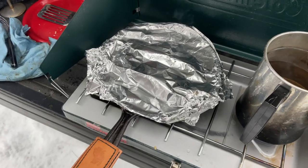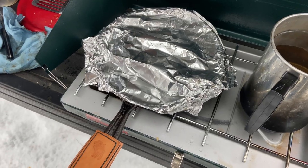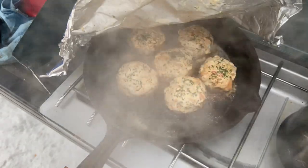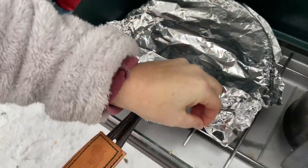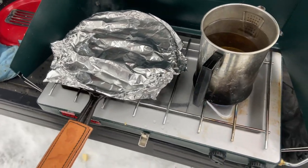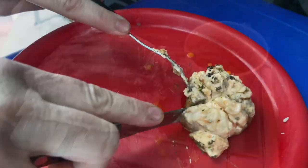It's gonna be good. So the quesadillas have been devoured. They were delicious, weren't they, dear? So we're waiting on our mushrooms. And they look phenomenal. So what did you say these were? Cajun crab stuffed mushrooms. Cajun cream cheese crab stuffed mushrooms.